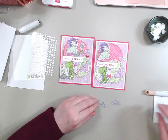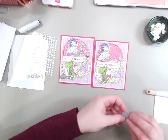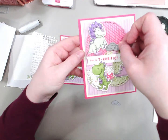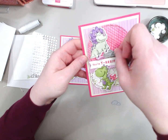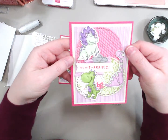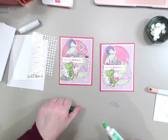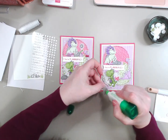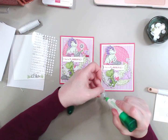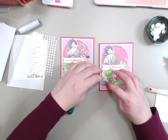All right, now let's do our rocks here. So I'm going to take one, put a dimensional on, and I'm just going to tuck it under this guy's feet because I want him to be standing on the rock. Isn't that cute? Then this one I glued down here next to the green dinosaur. So I'm just going to stick a little bit of liquid glue if it'll come out. And I'm going to just tuck it right behind his feet. There we go.